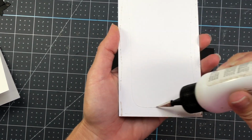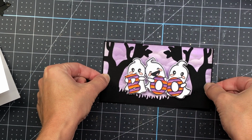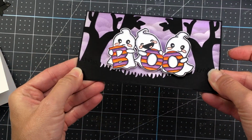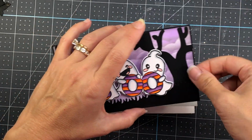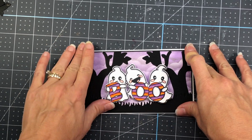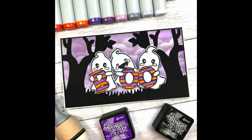Next, I'm going to attach that layer to a piece of black cardstock that measures 5 7/8 by 3 3/8. So you can see the little bit of black extending beyond that purple edge. And then that layer is going to go on a mini slimline card base that measures 6 by 3.5. And that completes this mini slimline card.